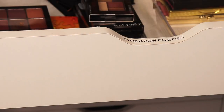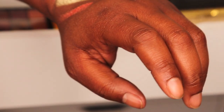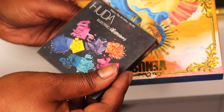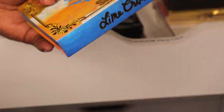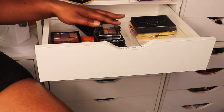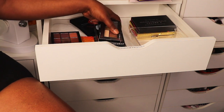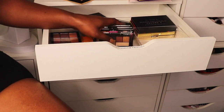I'm going to keep just Peachy, the Sweet Peach palette. Let's see. My two maybes, the Huda Beauty Electric Obsessions palette, gonna give away to my twin. The Lime Crime Venus, gonna give away to my twin. Did we just do that or did we just do that? I'ma fast forward through here and see how we could rearrange these products and see what we could do with it.